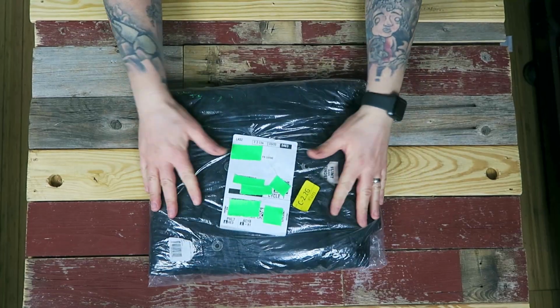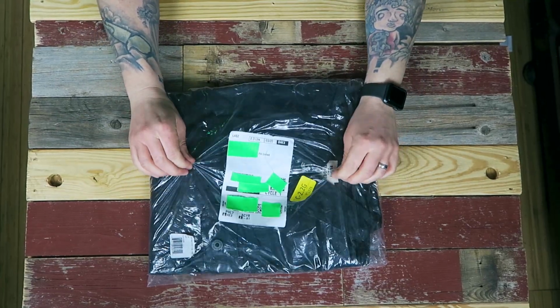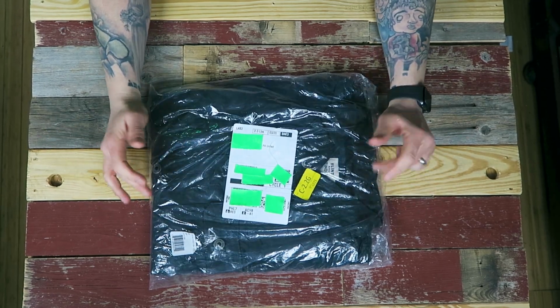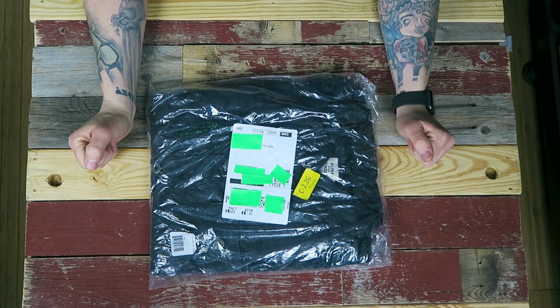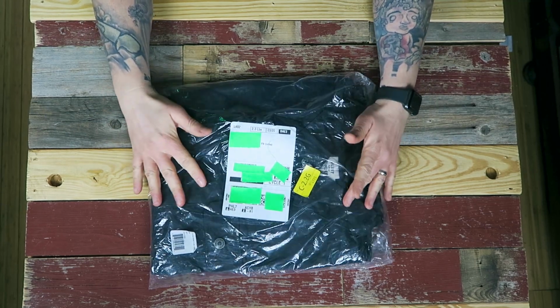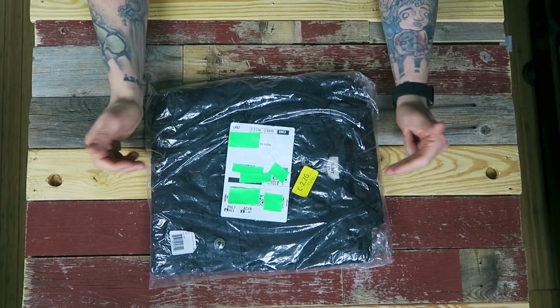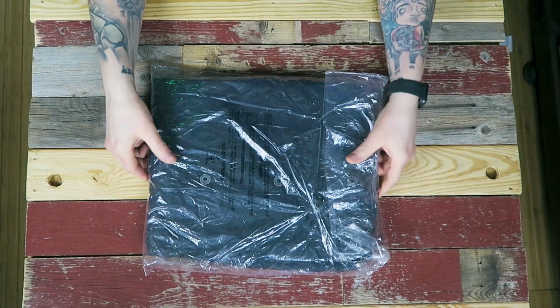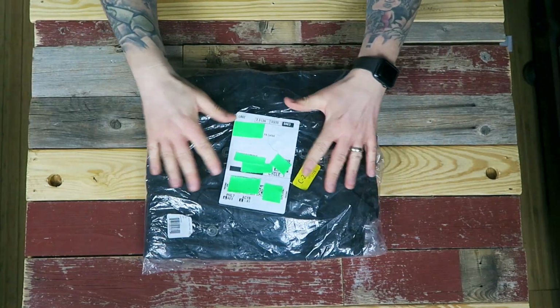I am jeffgrantMEDIA. In today's unboxing and first impressions video, we've got, well, you can clearly see what this is through this incredibly poorly packaged clear plastic bag. No, this is not a clear poly mailer. This is literally the plastic bag that this jacket would go in and then go inside a box for shipping. So I'm very surprised it actually made it here in one piece.